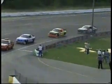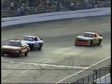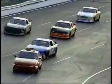2 laps to go, and this race will end under the caution flag. Yeah, there's just no way to get it straightened out. They're going to try to get that car off there real quickly. No, this is not going to be able to do it. The fortunes of war.